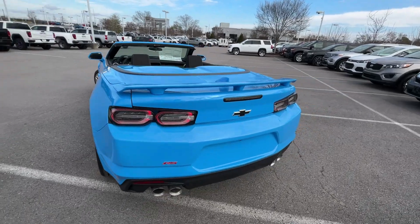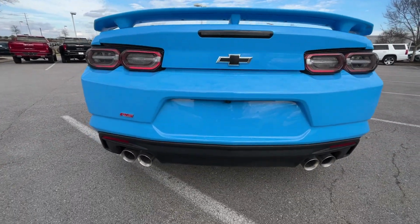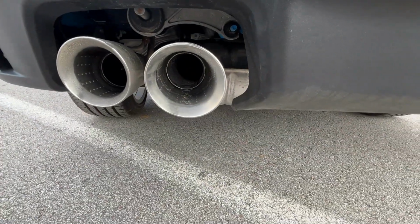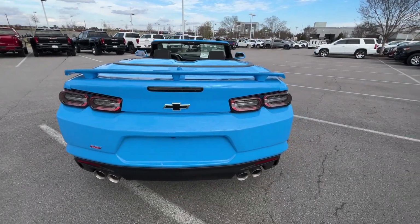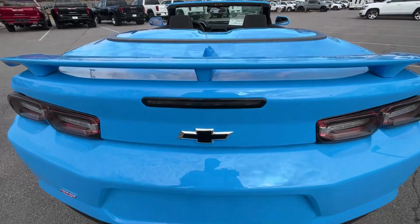And then the coveted dual mode exhaust system. Nice rumble there. Definitely recommend getting that. I think it's still $995. I'll show you on the window sticker here in a minute.